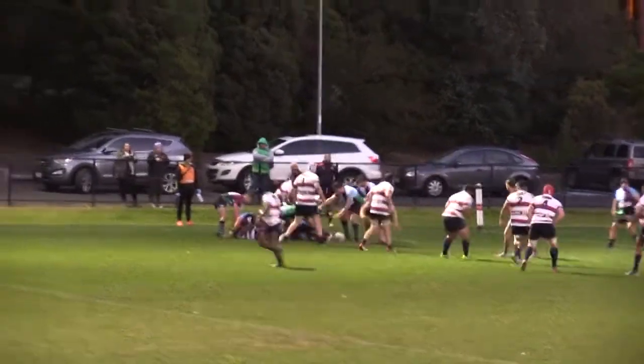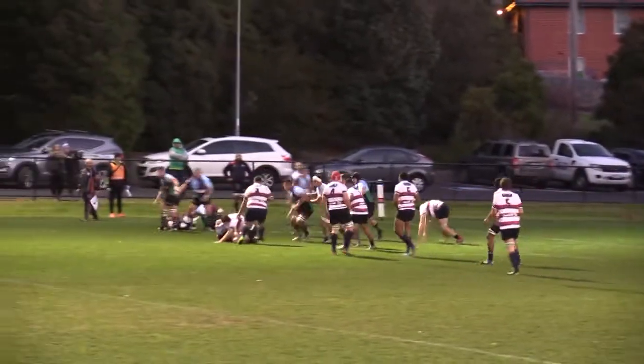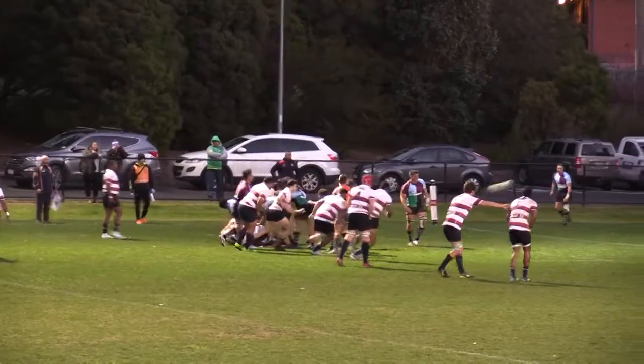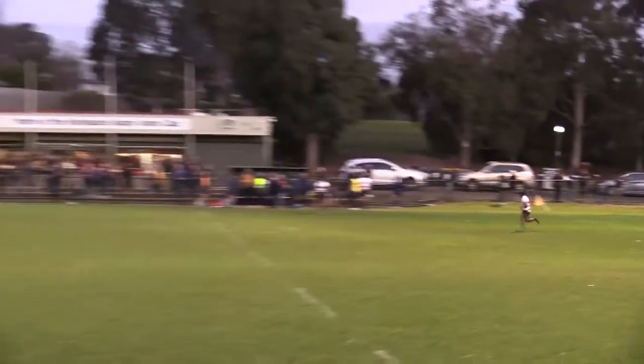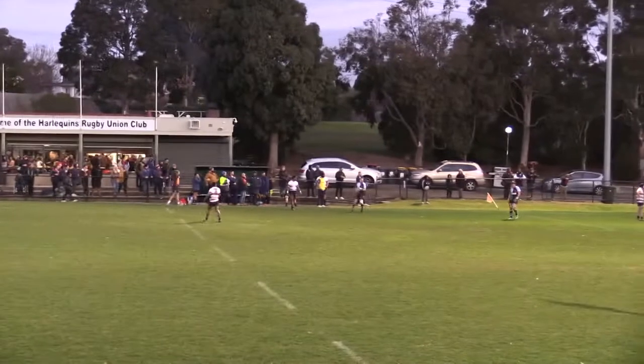Looking to run from deep in their own territory. Still keeping the phases going. They're not kicking yet. They perhaps will this time as the ball is a bit slow. So Breen kicks this away and finds the touchline.